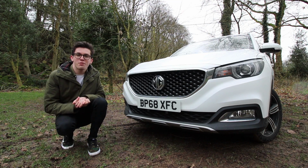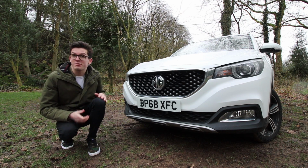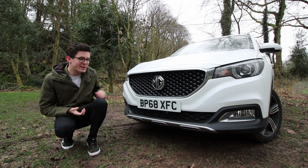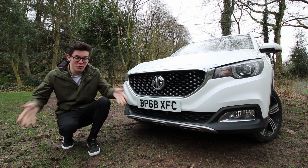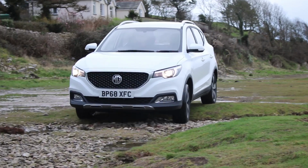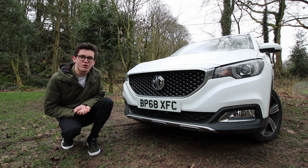At the front of the car you have sporty body lines, the signature MG grille that you now see on the MG3, this upmarket chrome surround. The plastic cladding along the bottom gives it an off-roady look, and saying that, it is actually capable off-road. We've been driving over muddy tracks and rocky shores, and it's taken it in its stride. Now, it is worth mentioning it is only available in two-wheel drive.